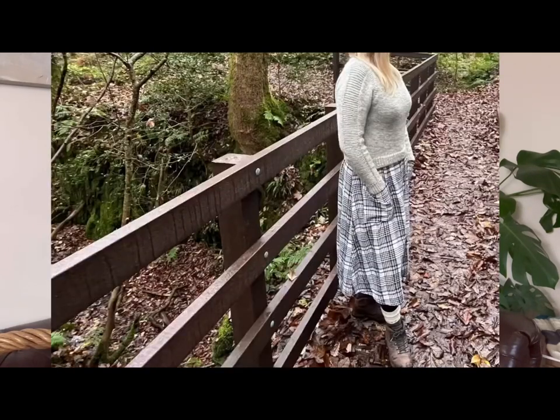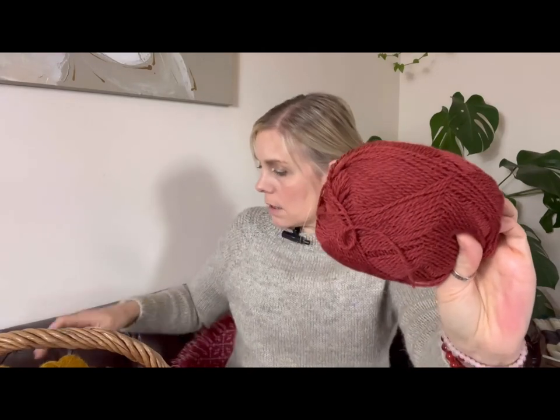I wear it with my linen dresses, so this was a perfect fit for this one. However, saying that, I do feel that I would love a more oversized version to wear on cozy days, cozy evenings, where you just want to snuggle up with a little bit of a more oversized sweater. So I'm thinking of making that in the Cambrian yarn in this colour here, which is, I think, their Welsh red, if I remember.